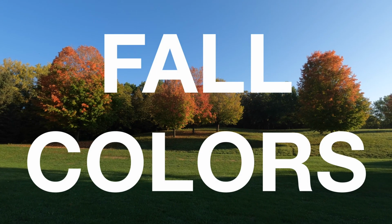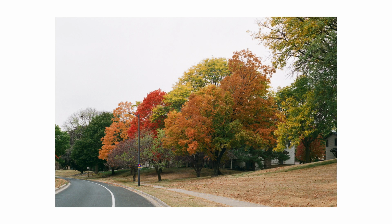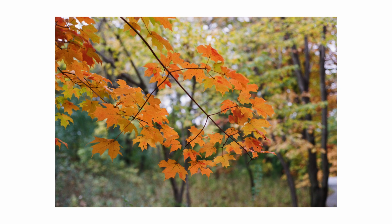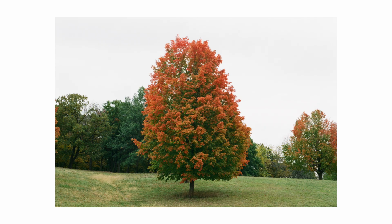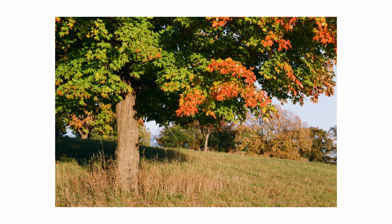Next, I wanted to see how Fujicolor 100 would handle the fall foliage. I absolutely loved how it rendered on an overcast day with all the different greens, yellows, oranges, and reds. On bright and sunny days, the warmth of the film became almost overpowering, but I absolutely loved the saturation.